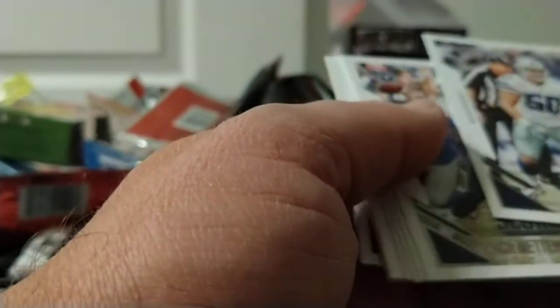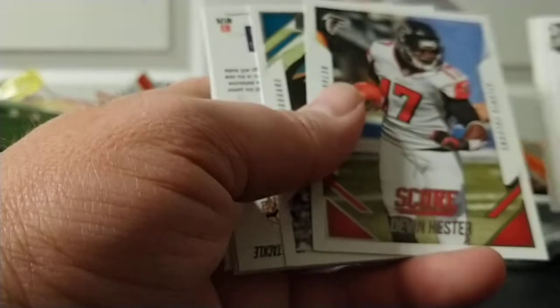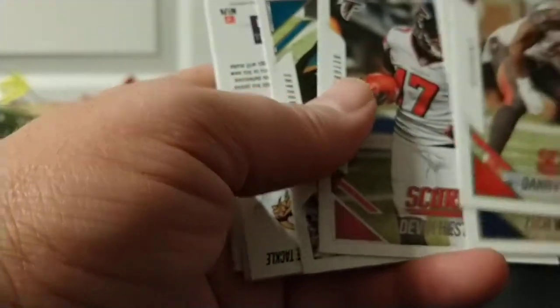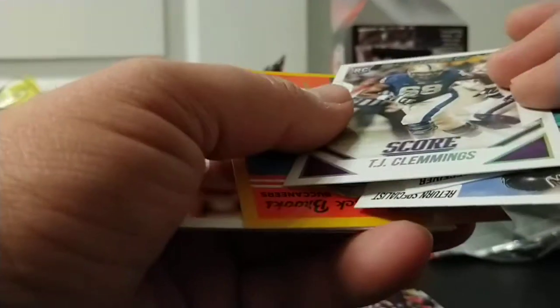2015. Who was in the 2015 draft class? 4 years ago. Sean Lee, Zach Mettenberger, Danny Lesage, Devin Hester. What do you guys think? Hall of Fame? Marquise Lee. We got something going on here. These cards are all stuck together.